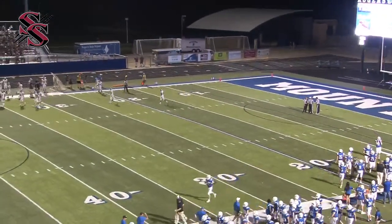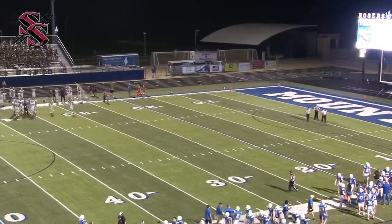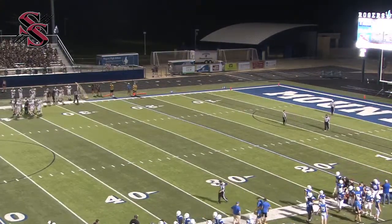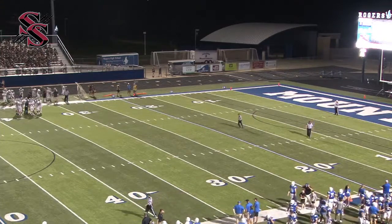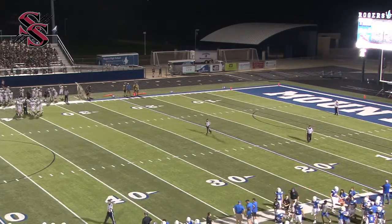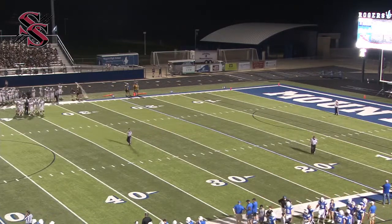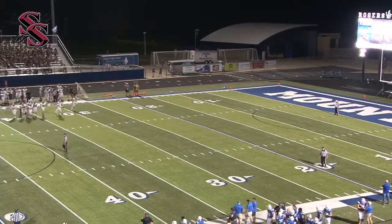With 4 minutes and 31 seconds left to play in the 4th quarter, the Mounties 51, the Siloam Springs Panthers 34. He just gets through that second line of defense and he's gone. 4:31 to go in this game.